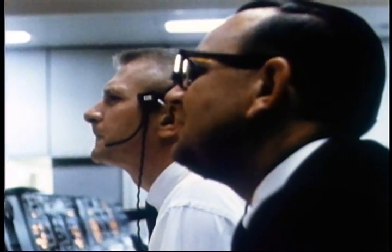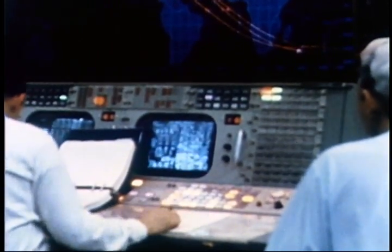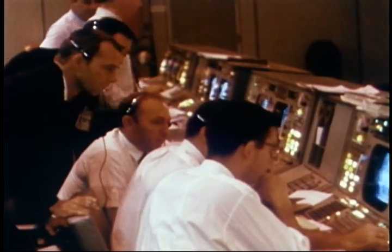We will not pulse the engine. The maneuver is go at this time based on the onboard. Roger, Houston. Roger, Houston is go for the burn.